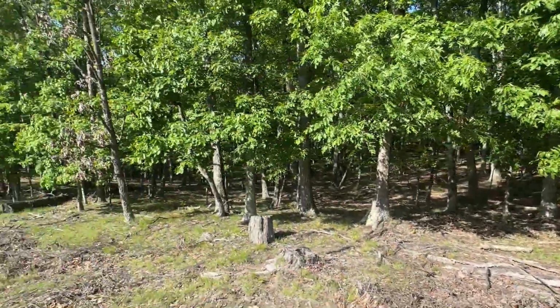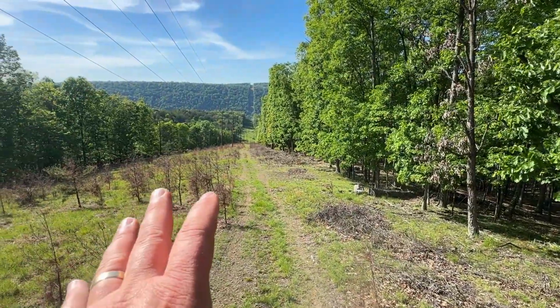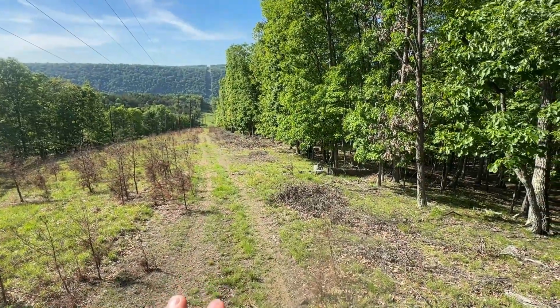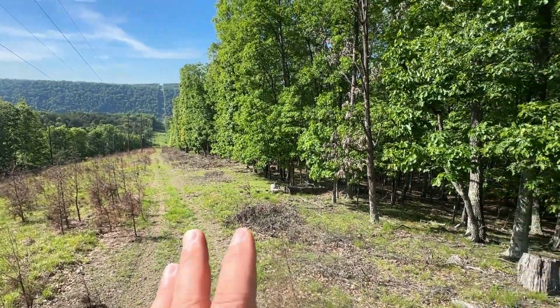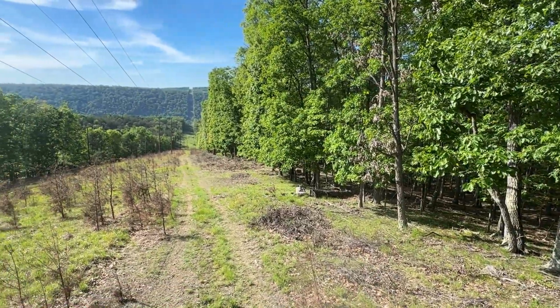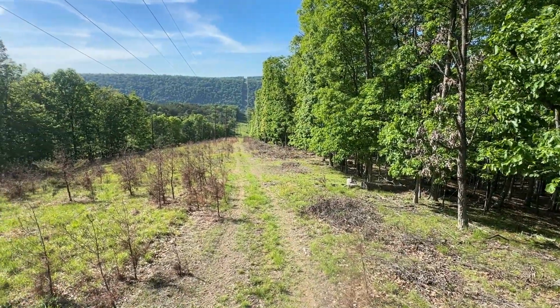So don't look at the power line as a negative, look at it as a positive, especially one that's not one of the super high tension ones. This is a great place to ride, a great place to hunt, a great place to shoot, and it has no negative impact whatsoever on the property. The building site is all the way over against the other side, on the knoll where we just took the first video. So you don't have to see this. It's a positive, not a negative.